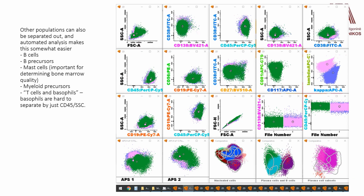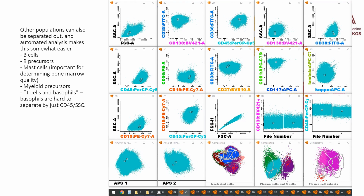So if you're manually gating, sometimes it's a bit too much of a bother to separate out all the cell populations outside the plasma cells, which may sometimes be useful in a sample. However, B cells and B cell precursors should be paid attention to, and they can be found by using gates such as CD19, CD45, and CD81, which is expressed highly in precursors, and kappa lambda expression for the B cells. However, automated gating does the majority of the work, which also quickens up the analysis in those cases.